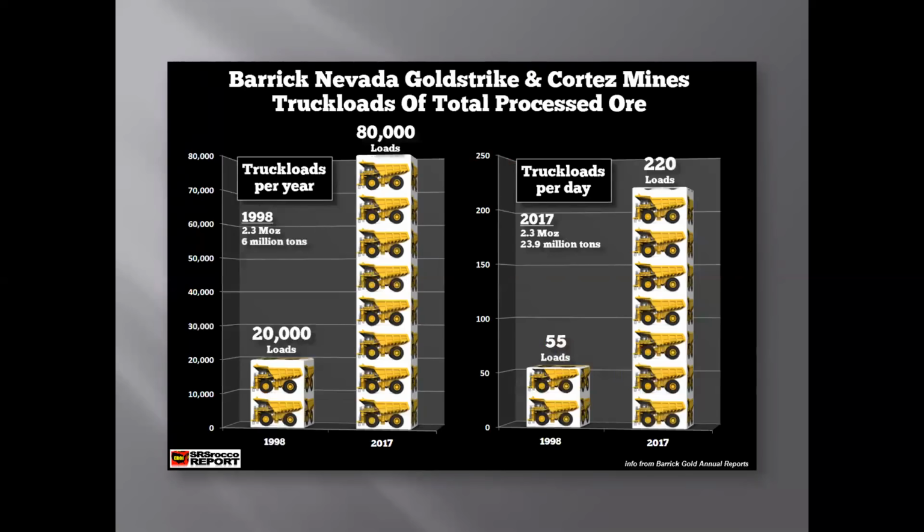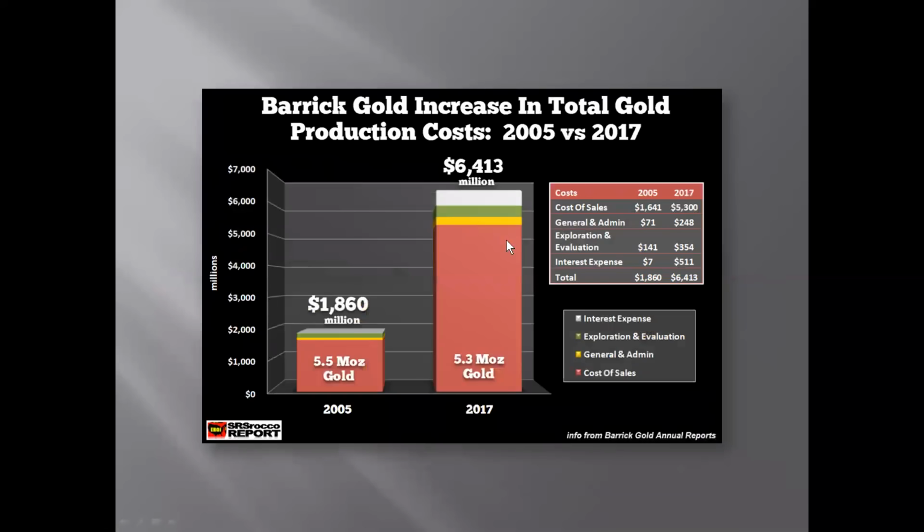And this doesn't include the increasing oil price, as well as inflation that's everywhere in the costs, like in their materials they use, limestone, tires, even the cost for labor has increased significantly in 20 years. Now, that has impacted the price to produce gold. Now, I've chosen 2005 to 2017 because it's about the same production. In 2005, Barrick produced 5.5 million ounces of gold. 2017, last year, they produced 5.3 million ounces of gold.